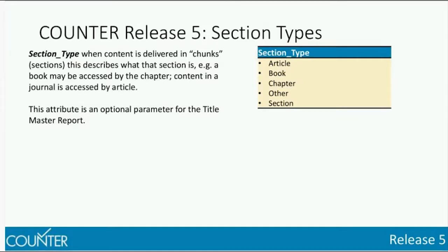Then we have the section types. So this is where we're talking about content which is delivered in chunks. I'm not sure that chunks is a terribly technical word, but it's the one we could come up with. So again, you can see a chunk might be an article, it might be a book, it might be a book chapter, or a section of some type. And this attribute is an optional parameter for the title master report because that doesn't always apply in every case.